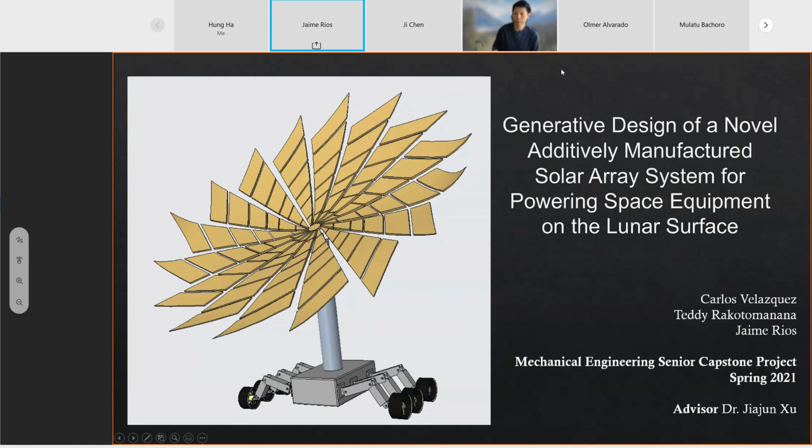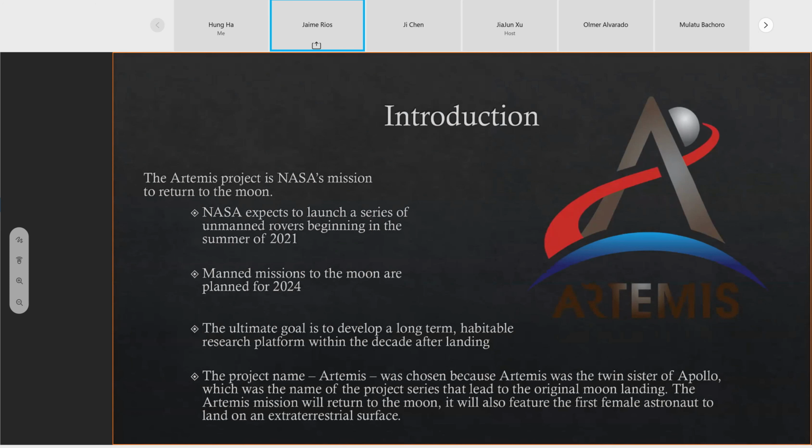Good morning. As Dr. Zhu mentioned, my name is Jaime Rios, along with Carlos and Teddy. We were working on a generatively designed solar array for working on the lunar surface. Our capstone project was also an entry into the NASA Minds competition. The NASA Minds competition was an initiative to work with the Artemis program.